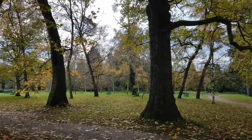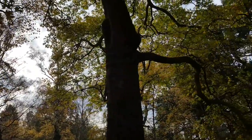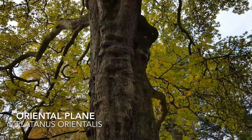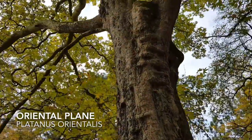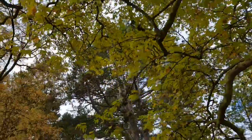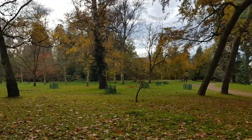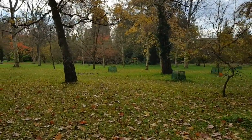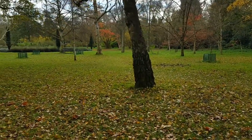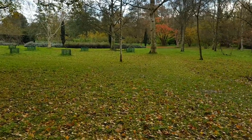And we're now heading between our trio of planes. So here we have Platanus orientalis, still clothed with good leaf at the moment, and heading into our birch plantings here along the middle walk. And this area marks the boundary between the original 1840s garden and the 1950s garden.